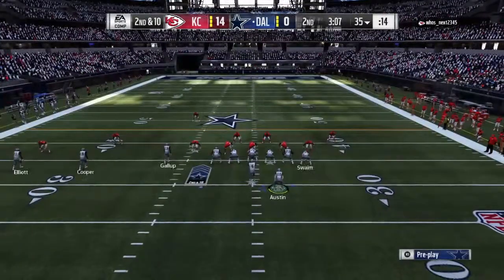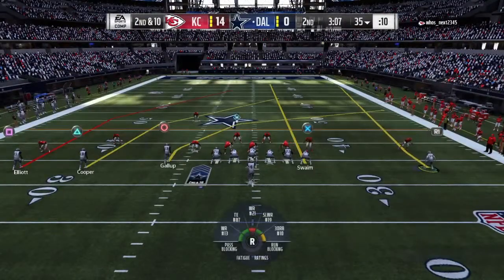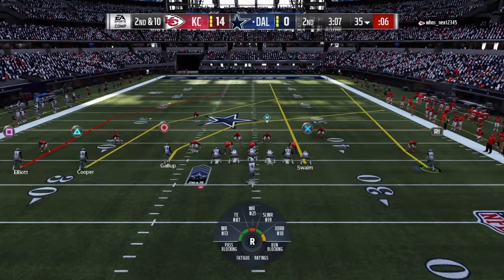We got 3, fellas. We got 3. Here you go. Gun. 53's the mic. 53. Check 53.